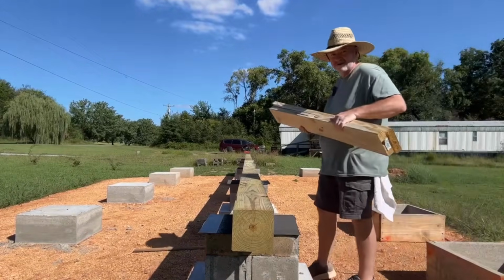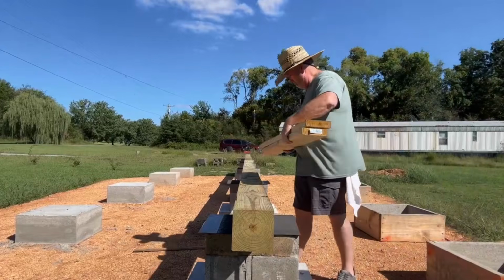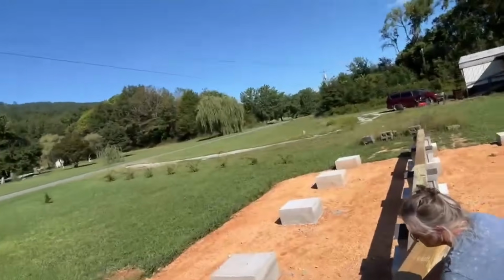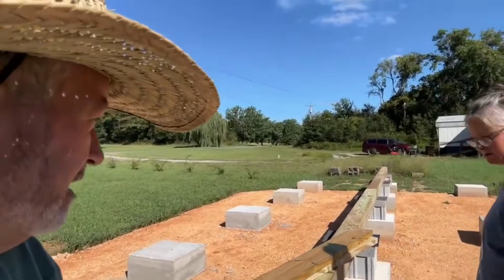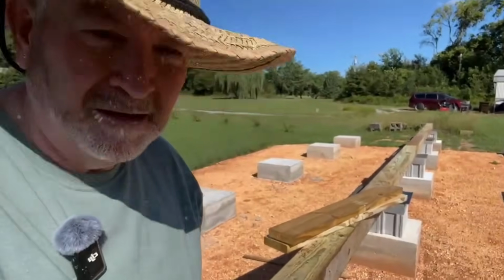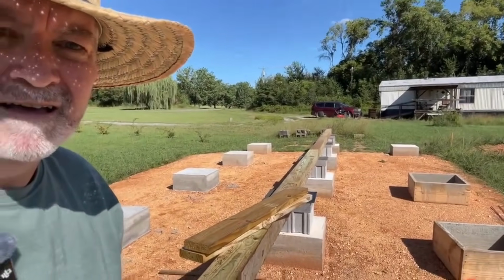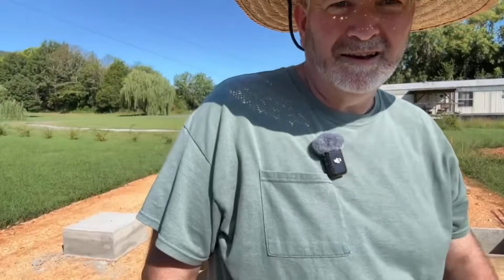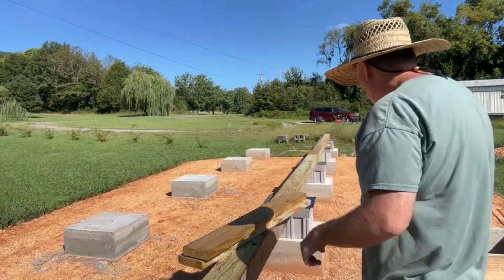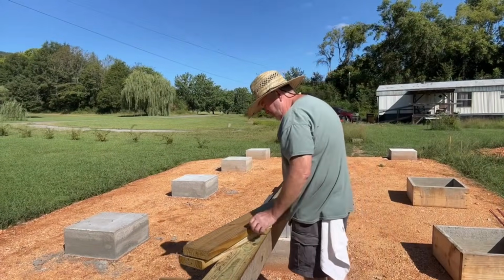So, to answer y'all's questions, if you can see me, but here's the plan. Let's see if I can get y'all where y'all can see. All right. I know the sun's pretty bright out here, and I can't tell how well you can see, but hopefully you can. So here's the plan.